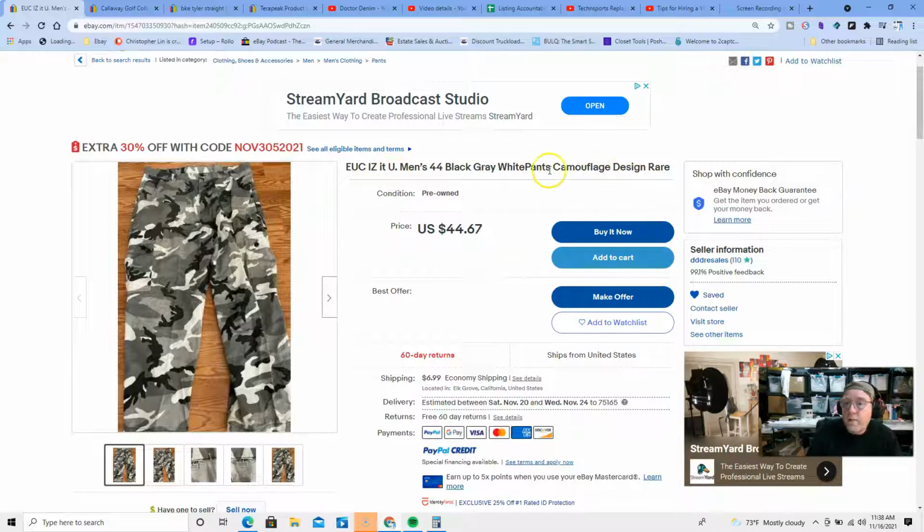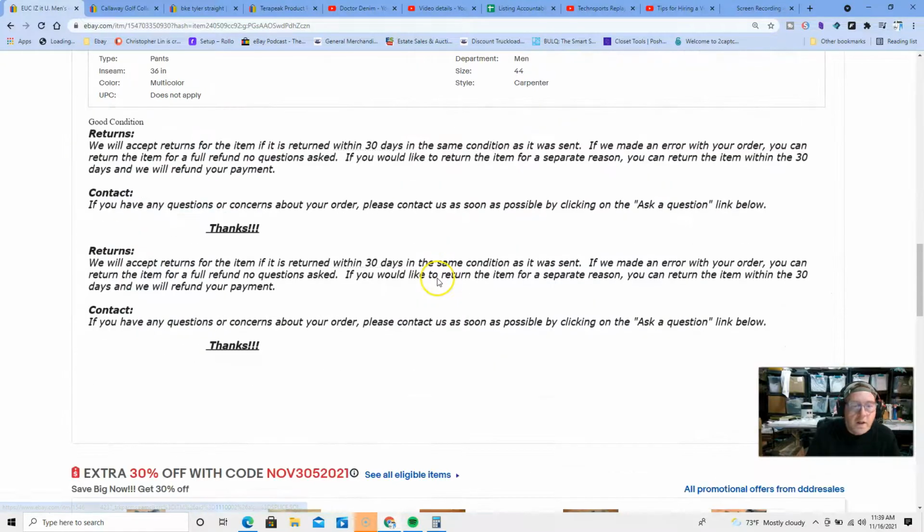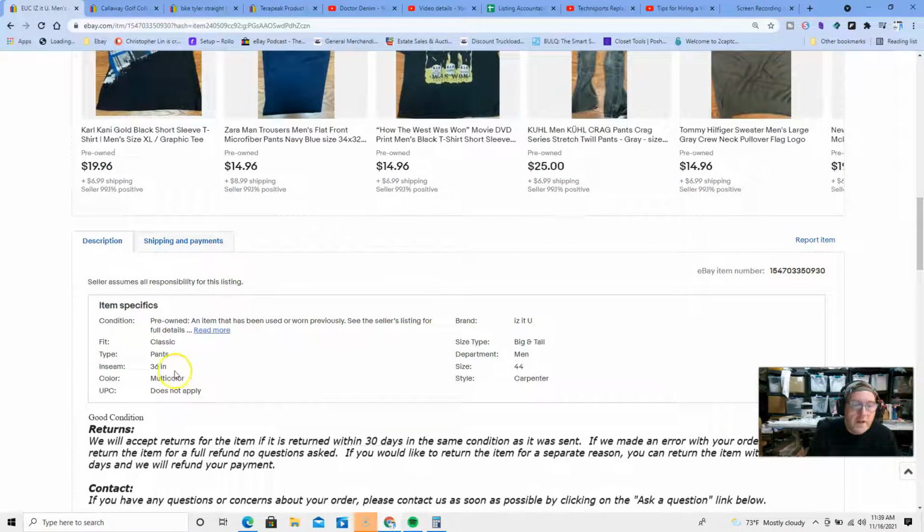These are camo pants. So we should have, is it you, camo pants, men's. You can also get rid of the apostrophe because it doesn't get picked up. It'll get read even without the apostrophe. Men's, and then the size 44. I would also include the inseam. And see, you don't have any of these measurements, so I don't even know what the inseam is. Well, here it is. It's 36.